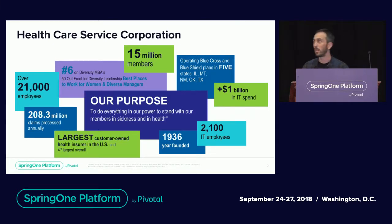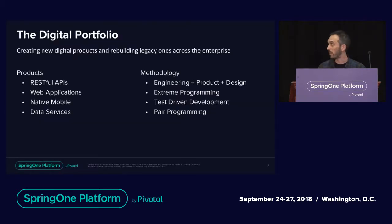The company was founded in 1936, which means that it's seen some transformation through technology in its life, for sure. The latest round of that transformation is coming through what we're calling the digital portfolio, which is a group of product teams that are creating new digital products and reviving some old ones, rebuilding them when need be. This cuts across the enterprise, different business areas and portfolios. The products include RESTful APIs, web applications, a native mobile app, and data services. These are cross-functional teams that combine engineering, product, and design. The engineering side employs a lot of the tenets of extreme programming, especially test-driven development and pair programming.